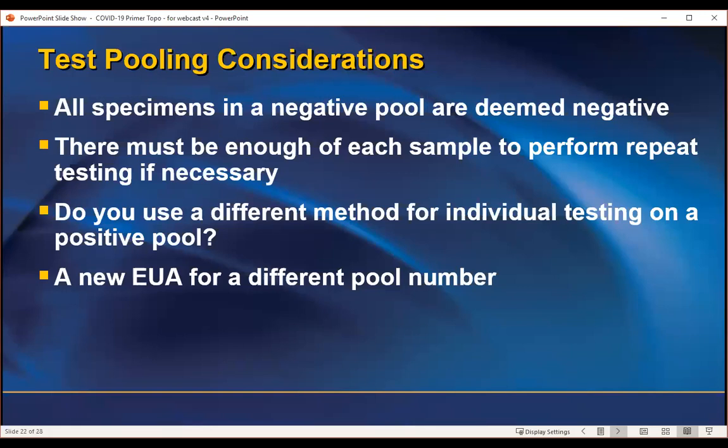So you're testing a pool. You have to have enough sample to do the test again. So if your sample is positive and it's in a pool that's found positive, then you have to test all samples in that pool again. So you can't have a short specimen that doesn't work. And then there's the question, well, do we do it by the same method? Probably better if you have a second method to retest.